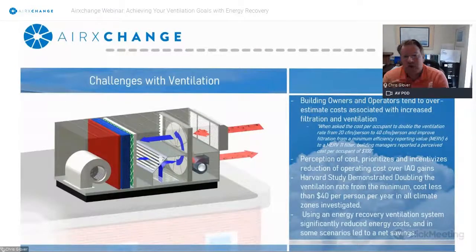So the true cost of ventilation is often attributed to the potential energy savings when you're trying to actively reduce the rates. And it's because of this perception that building owners and operators have a tendency to overestimate the costs associated with ventilation. There was a study published by Harvard several years ago, and what I found interesting is they queried the building owners and operators and asked them, what would be the perceived cost if you were to just double the ventilation rates and increase the filtration efficiency of their filters. And largely the response showed that the average person queried said that the increased cost would be about $100 per person per year.